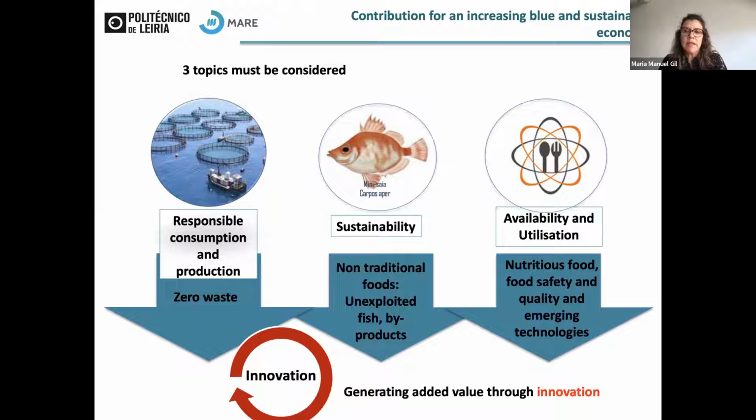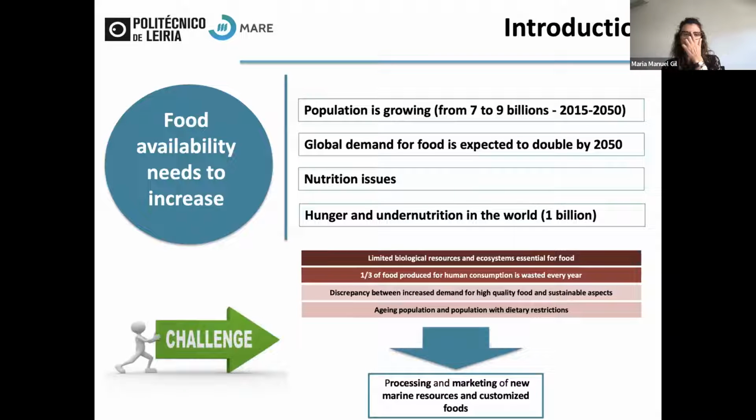So we need to create more nutritional food, but also keep in mind questions related to food safety and quality, and also take care and make use of innovative and emergent technology that can support the sustainability of the food resources. So we need to innovate. Food availability needs to increase. Population is growing. We need lots of food, but with a lot of nutritional issues, because there's a lot of hunger but also undernutrition. However, we have limited biological resources and ecosystems essential for food.